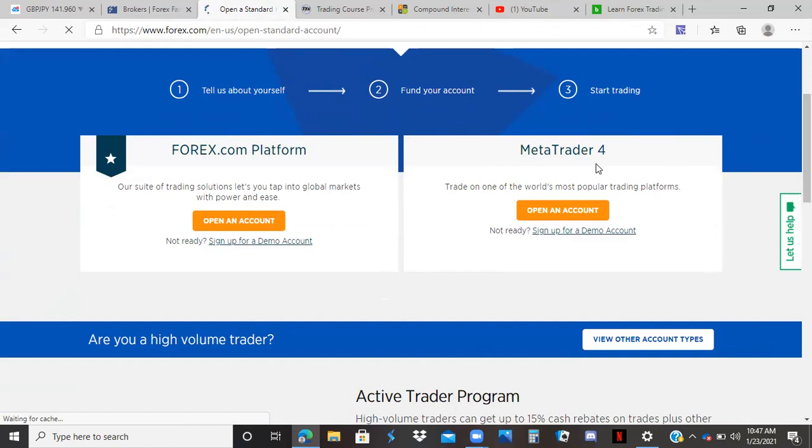So almost any broker that you decide to go with, no matter who your broker is, most of them use MetaTrader 4 to enter and exit your trades. In this case, forex.com does have a platform, and since I am on a laptop, I'm going to go ahead and see if I can set up a demo account for this.